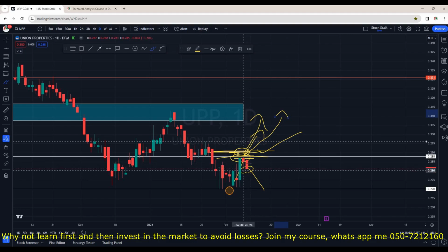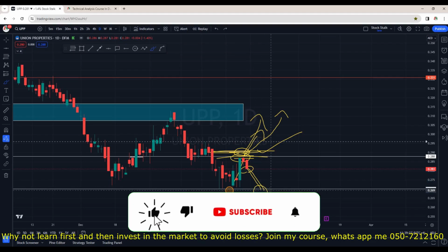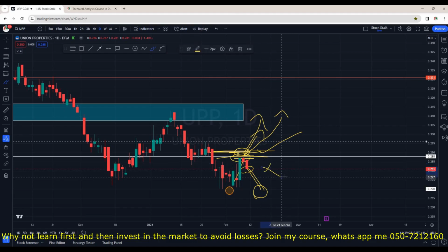With the last candle close, this is looking very weak. There are chances it may even come down to retest 0.270 again. Any positive news from UPP, may it be their financials, will help the stock price. For now, it's in a no trading zone.